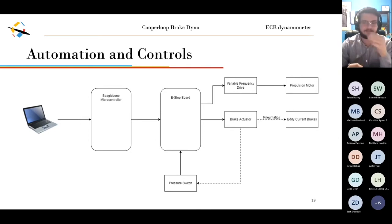Awesome, that worked. Yeah, so we built our own communication and control system from the ground up for the brake dyno for a couple of reasons. One was to simulate a comms and control system that could possibly be used on a pod, and to learn how to build one for a full pod. So this system runs on a BeagleBone single board computer. This computer communicates with the laptop over USB, and it also communicates with a custom-built e-stop board, which controls both the braking valve and the VFD to turn the motor on and off.